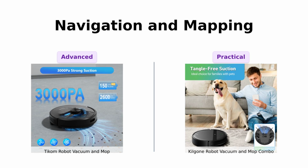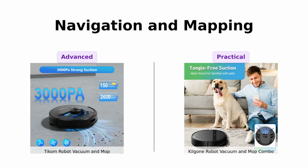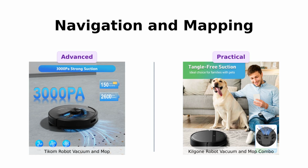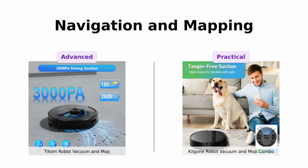Reviewers have praised Tikom for its smart navigation and ability to handle multi-story homes, while Kilgone users appreciate its ability to easily avoid obstacles and clean hard-to-reach areas.